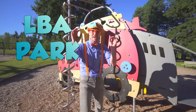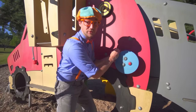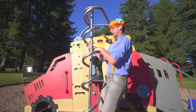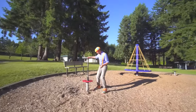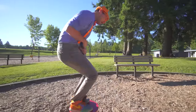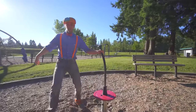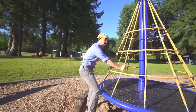Today, we are at the LBA Park in Olympia, Washington. Look at this. This is the color blue. And that is yellow and black. Look at this. This is the color red and a black stick. Okay, let me spin again. Ready? Whoa, I'm really dizzy.